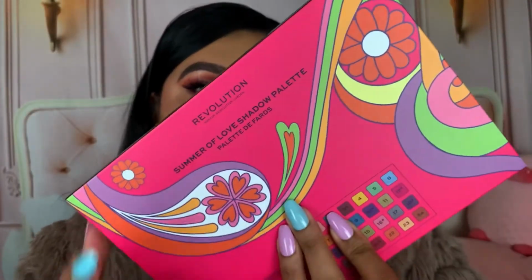So the ones that have a little asterisk next to them here are the ones that are pressed pigments, which are supposedly not eye safe. But yeah, so there's a look again at the palette, and this is called the Summer of Love Shadow Palette. Says it on the back here. We get the same kind of design with the mirror, which I'm okay about. I really love when palettes have mirrors, so that's a bonus.